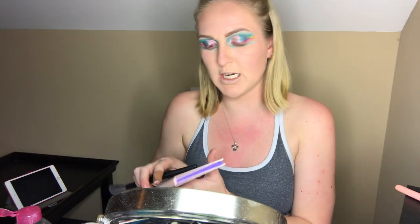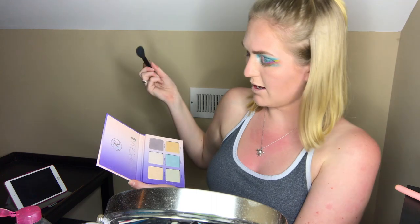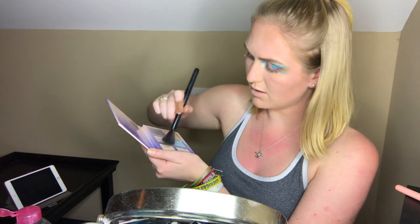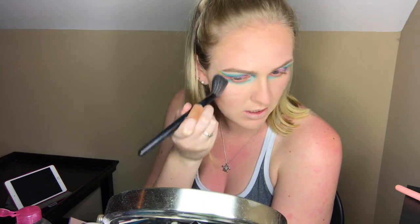Then I'm gonna use my Anastasia Beverly Hills Aurora palette. And I'm gonna go in with the shade Eclipse, this one up here. And I'm just going to press this in on the highest parts of my cheeks. Actually, I don't like this brush. It's not doing what I wanted.